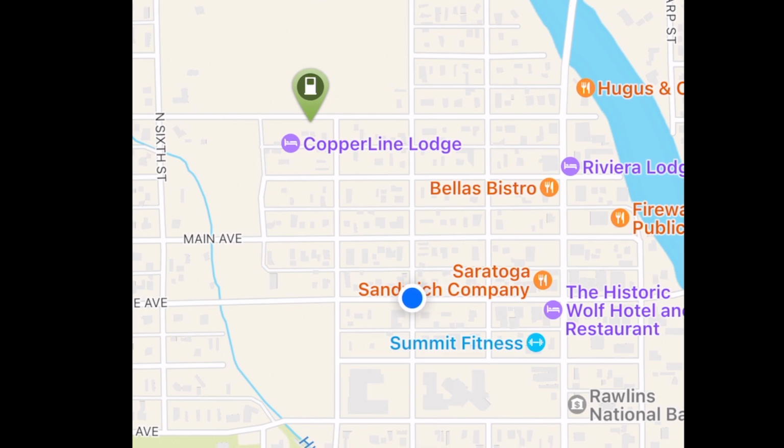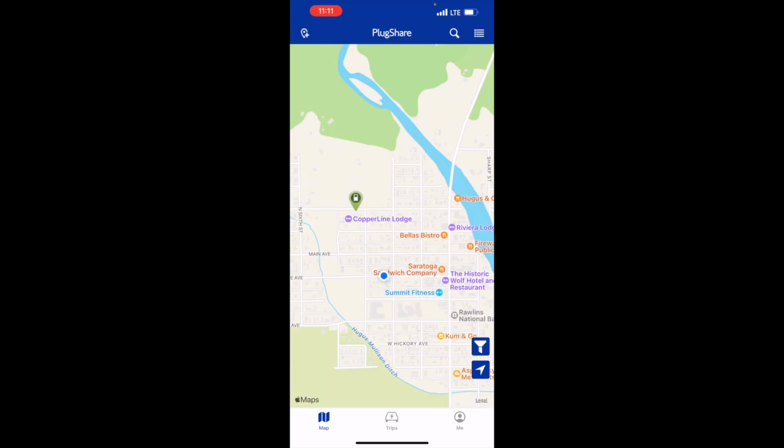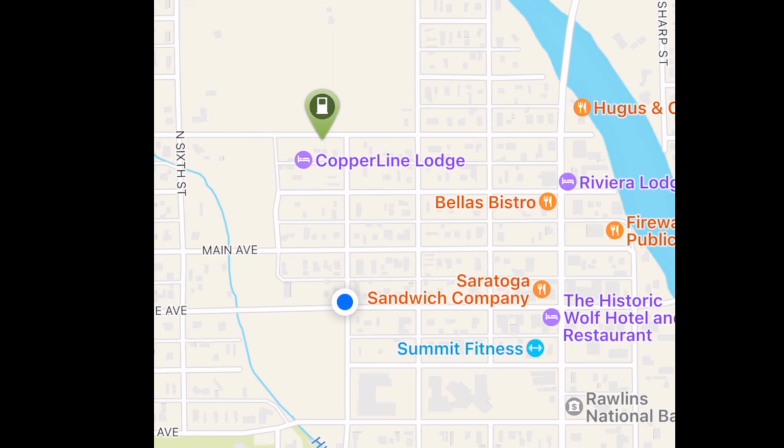If you're not familiar with the application PlugShare, it's very handy. Keeps pretty good track of most charging opportunities in all of the towns and things around. They do a very nice job. If you haven't downloaded the PlugShare app, you probably should. A bunch of good people there.